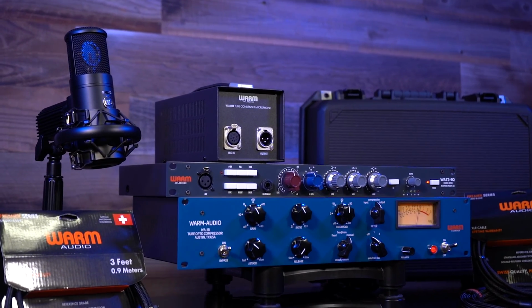If you were to piece together the original units that these are recreating, it would be a really long time on a wait list and a really expensive bill. We're talking about $17,000, $18,000, and our bundle is a whole lot less than that. And a really great option to get you that iconic vocal sound.